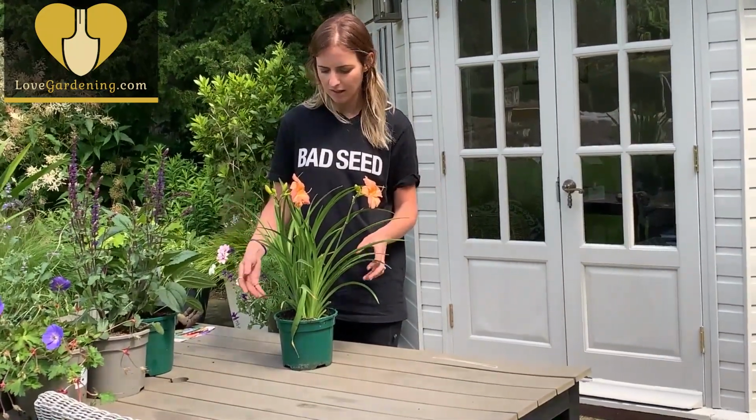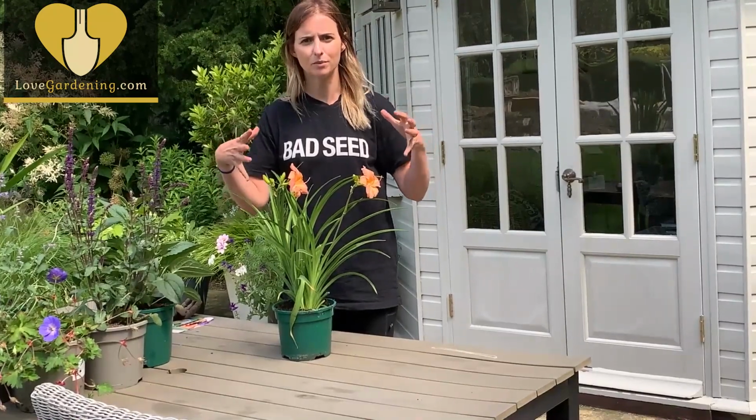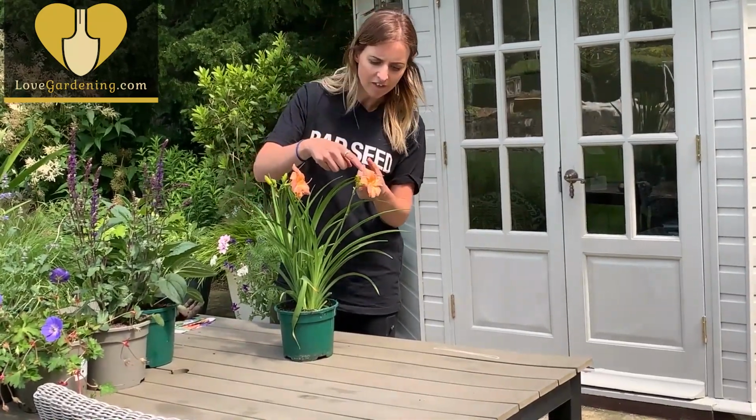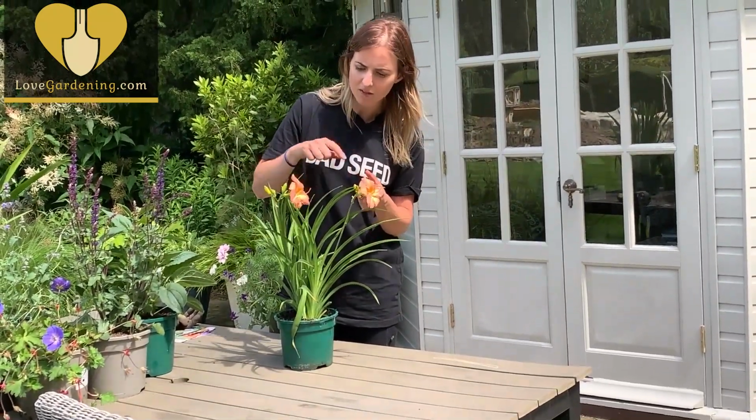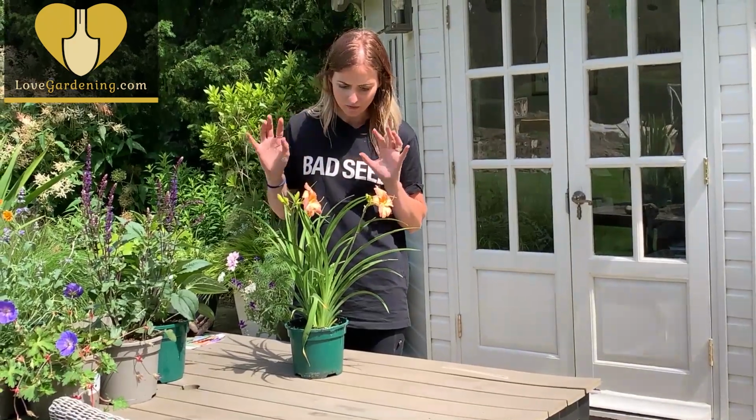This one is Hemerocallis, or daylily, its common name, and it has these wonderful strappy leaves. It creates really nice big clumps which look brilliant at the front of borders and then reward you with these fabulous trumpets of flowers. You can get them in orange and yellow. Again, they will cope with semi-shade and they will cope with full sun.